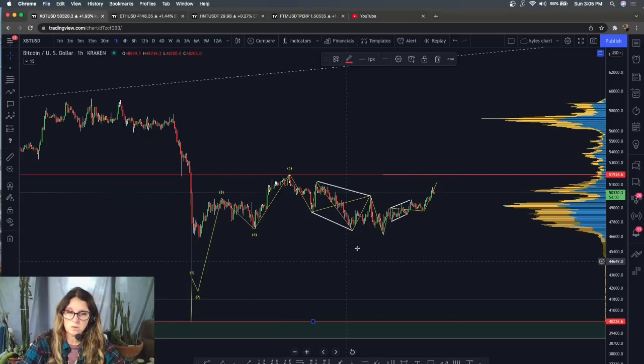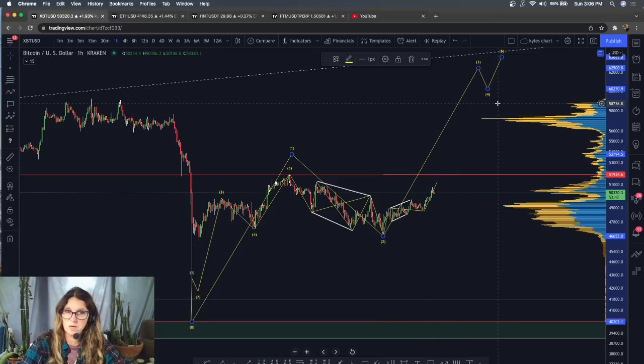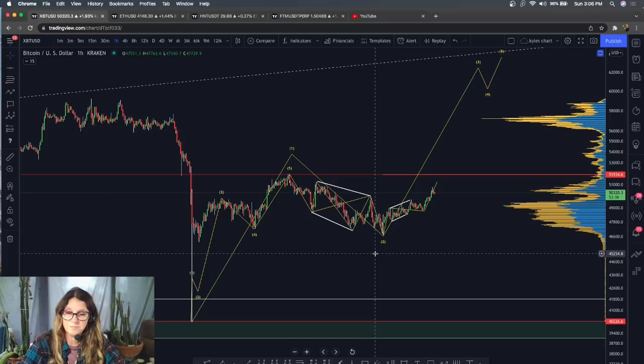So once we pass that low down there, it's completely 100% off the table. It's not happening. Okay? So this is the bull option, and I kind of did it backwards, didn't I? I said I was going to talk about bull first. Okay?